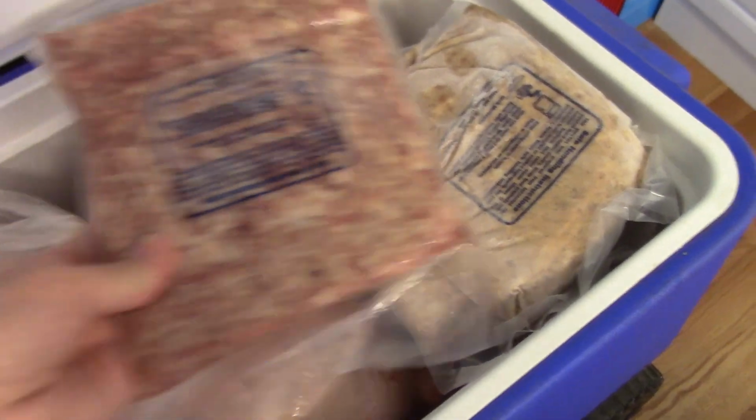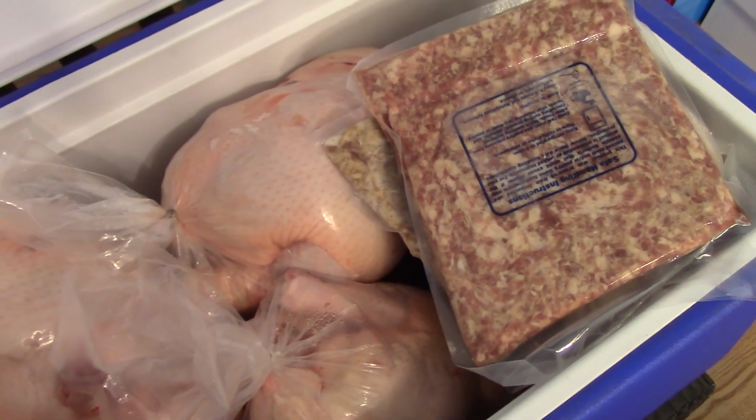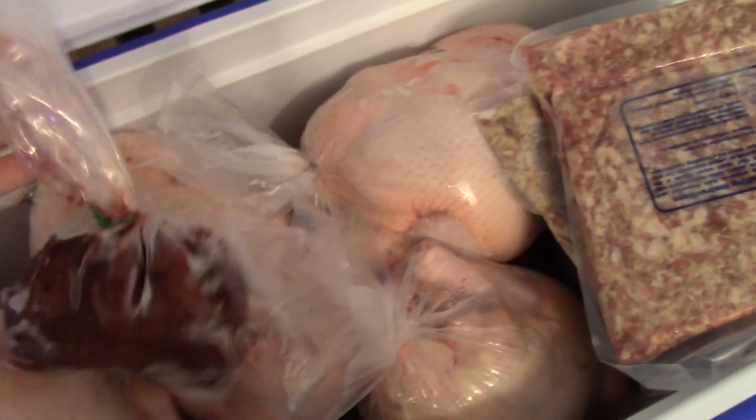So this was $6.75 a pound for the loose ground pork. And if you buy it in the links or the patties already made, it's like $8.75 a pound, so it's a pretty significant cost savings. And then I just use my hands and make patties just like they're little mini hamburgers.